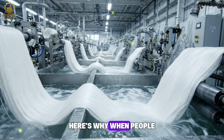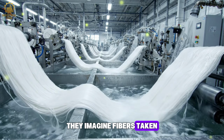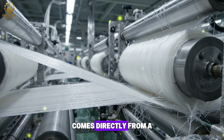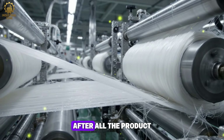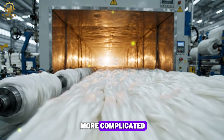Here's why. When people hear the phrase bamboo fabric, they imagine fibers taken directly from bamboo. Something similar to how cotton comes directly from a cotton plant, or how linen comes directly from flax. The assumption seems reasonable. After all, the product is called bamboo clothing. But the reality is more complicated.